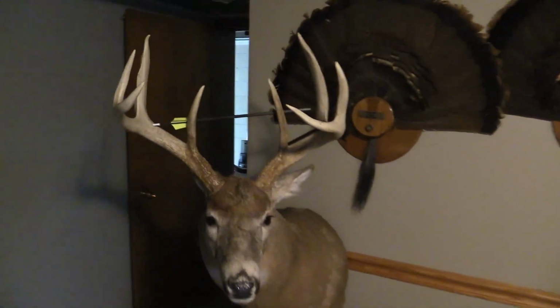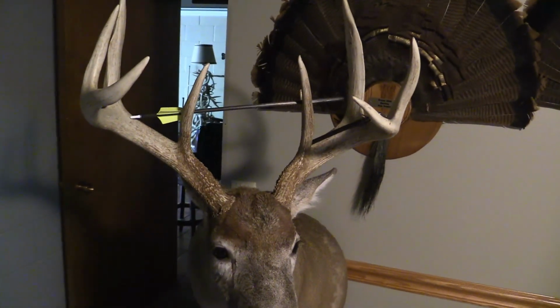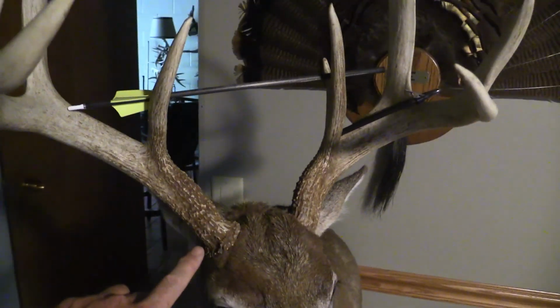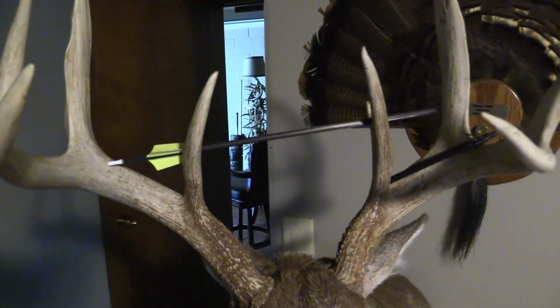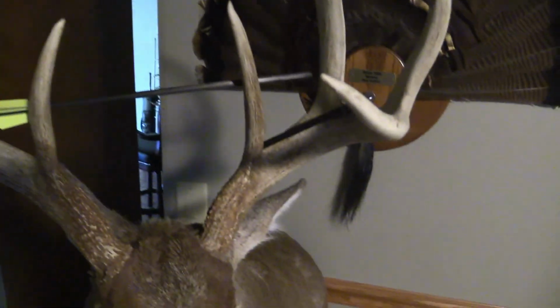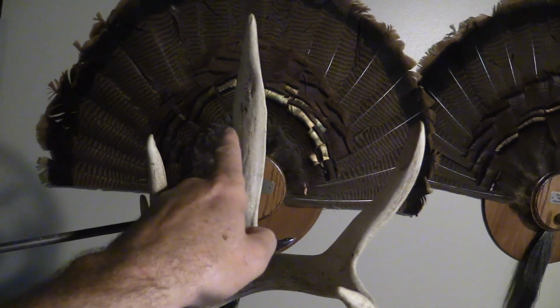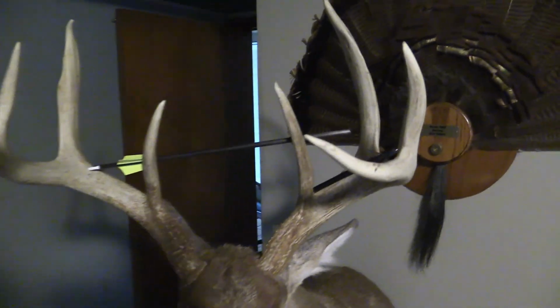I'm going to share a legacy deer with you guys. I've got a few that I'll eventually get to, but right now I'll focus on this one. This is the Beefy 8. We say he's the Beefy 8 because he's got really good mass on his bases, and he carries it throughout his rack. Carries it all the way through his G's, and these blades are over 1.5 inches wide. So that's why we call him the Beefy 8.